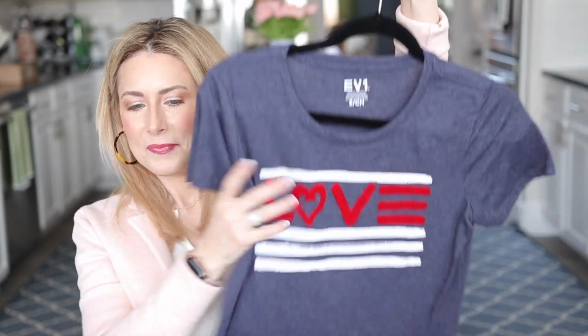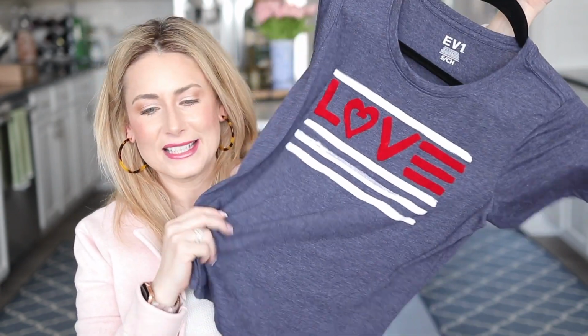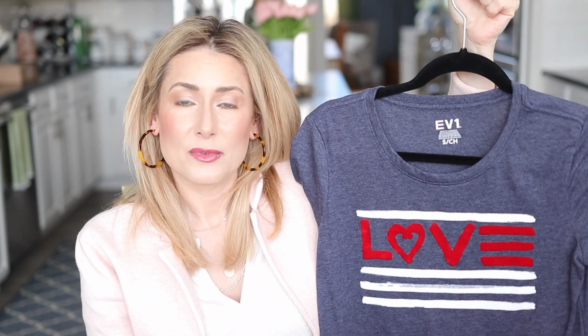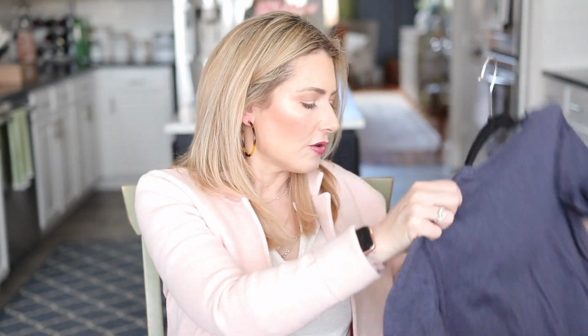Then I swing back to clothing for just a brief moment. The EV1 Love Flag. This is such a great t-shirt. Obviously I still have it in my closet. It is no longer available. It was on their website for years, so I really can't complain. I don't know what's going on with the EV1 brand. It looks like they're not adding to it. They still have EV1 on the website. I love their jeans. I am very concerned they are going to just not continue the line.